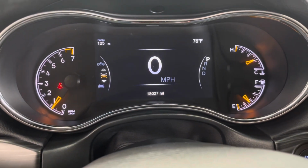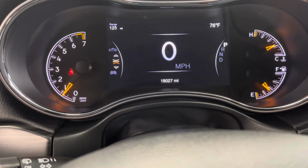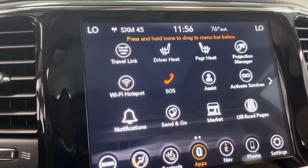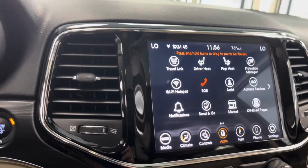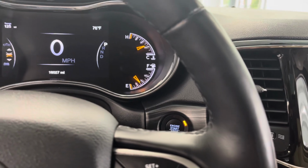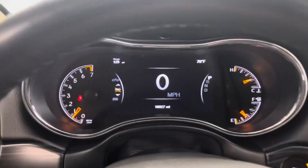One thing I love about Jeep, especially for the 21 models and on, very nice clean display here. They've always done a great job with the graphics here. It doesn't look cheap. Definitely looks a little bit luxury, but very easy to view, very crisp and clean graphics. I'm not sure if that's a weird thing to like about a vehicle like this, but I enjoy the graphics that Jeep puts in their displays here.